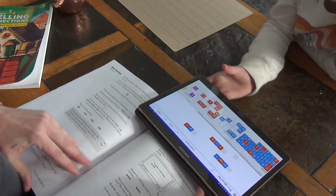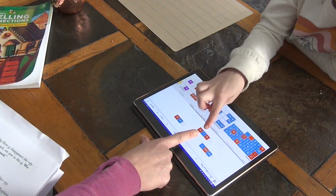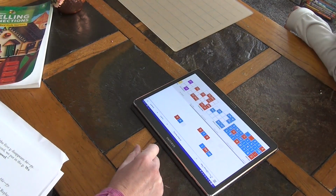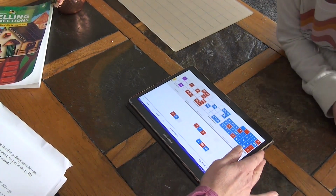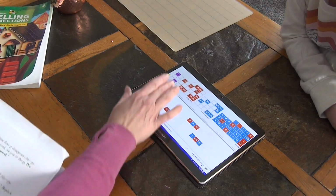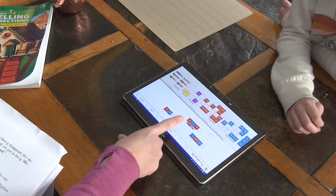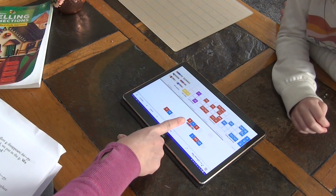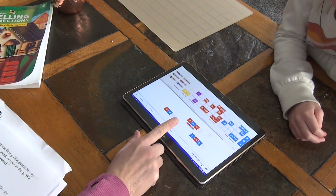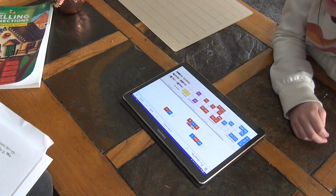Now, let's point to the word Eve. Why is the E long in the word Eve? Because it's a VCE, a vowel consonant E. And what does that do? It's a silent E, right? And the silent E makes a vowel do what? Make a vowel say its name. Very good. So you've also learned another phonogram that makes the sound of E.